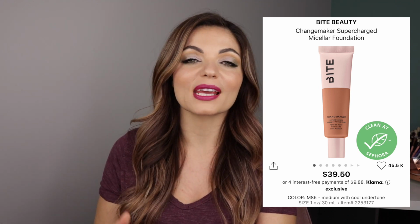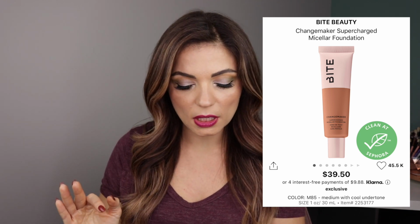Okay, so my next foundation I want to talk about is the Bite Beauty Changemaker Supercharged Micellar Foundation. Is it just me, or are these beauty product names getting longer and longer? Bite is of course a Clean at Sephora brand. Now this is the shade that I'm wearing today. I have it in the shade L40.